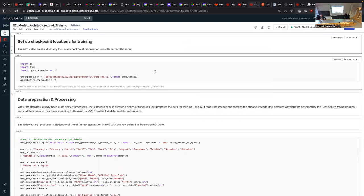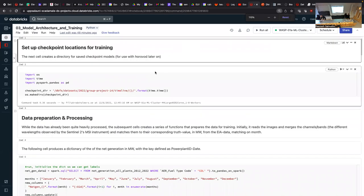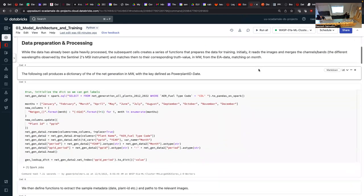So I'll briefly go through the last of the data preparation, the processing, and then essentially how we did the training part. I'll try to keep the training pretty brief since we've seen that a few times already. Again, we checkpoint this for later. Then we do the processing, essentially matching our cropped images with the truth value, the output of the power plants in megawatts.